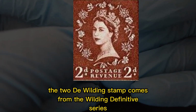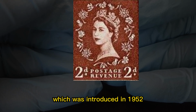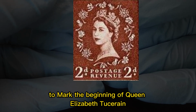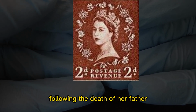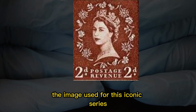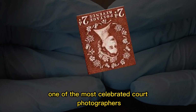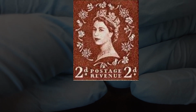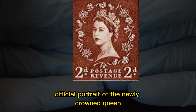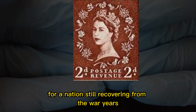To begin with, the 2D Wilding stamp comes from the Wilding Definitive series, which was introduced in 1952 to mark the beginning of Queen Elizabeth II's reign following the death of her father, King George VI. The image used for this iconic series was based on an official photographic portrait taken by Dorothy Wilding, one of the most celebrated court photographers of the time. This image was the very first official portrait of the newly crowned queen and quickly became a symbol of continuity and renewal for a nation still recovering from the war years.